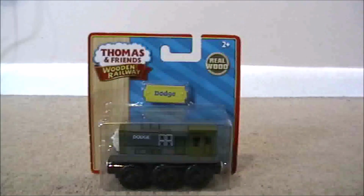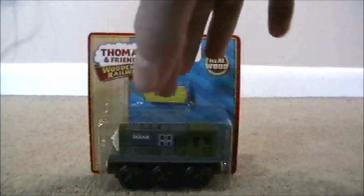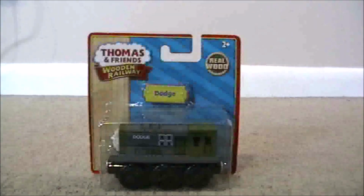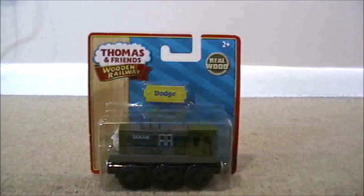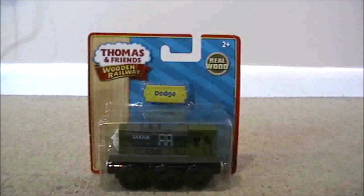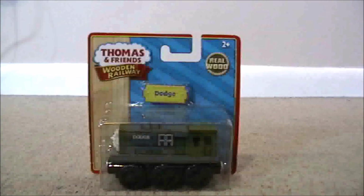I kind of wish Mattel did that. And I will not take that out. I remember the Stanley one, I took it out and stuck it on a bulletin board. I will not do that as I want to preserve the packaging. As I said back in the Ryan video, even though I do take the models out and use them, I like to preserve the packaging because, you know, it's just kind of a cool thing to have. So without further ado, let's get this guy out of the box. He looks like he's suffocating. Let's see here.